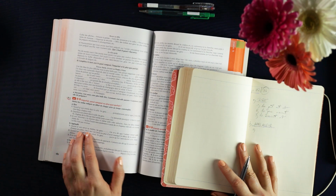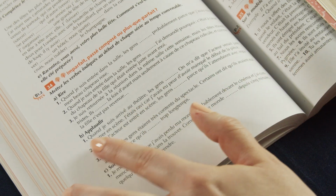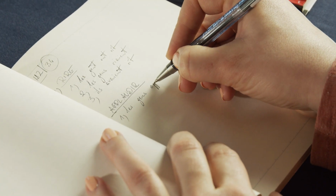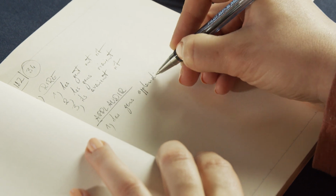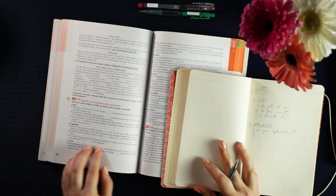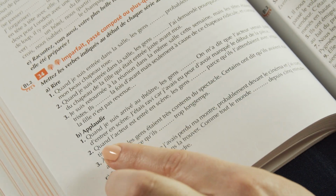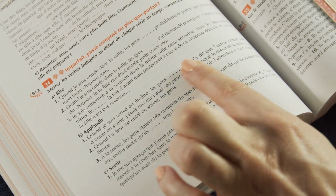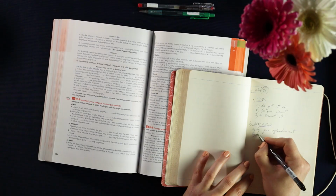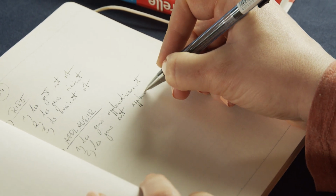The first one says, when I arrived at the theater, people were clapping. It's because the actor had just come on stage. So, les gens applaudissaient. So I think this is with 2 S. We'll see if I'm correct. Then we have quand l'acteur est entré en scène. So when the actor went on stage, people started clapping because they'd been waiting impatiently. So we would say les gens ont applaudi.